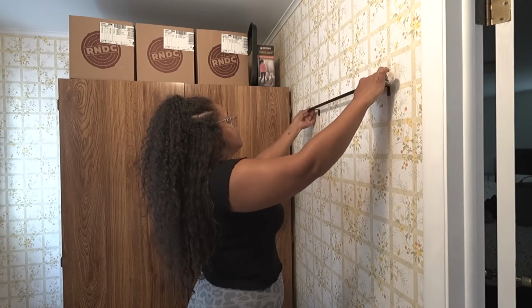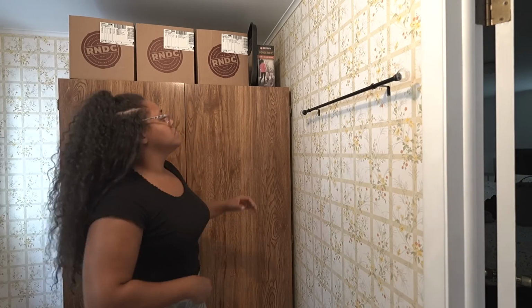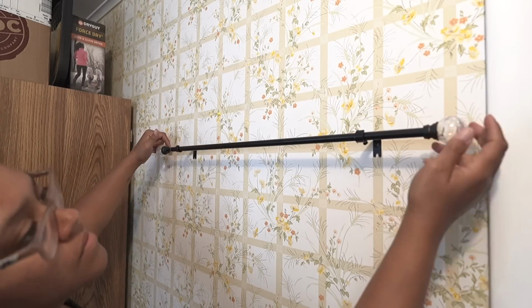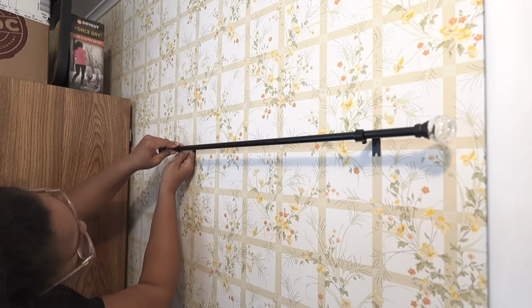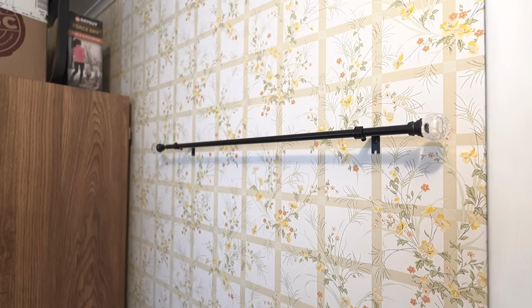If you would like to do this as well and you don't want to purchase one and you need something in your laundry room, literally all it is is a curtain rod, and it's just a small one. I actually think I got this one at Walmart, and I believe when I got it, it was around $15. But I do know that Walmart always carries this. They have a staple one.